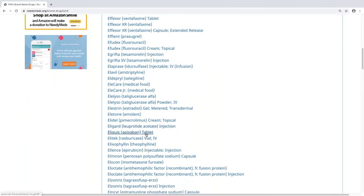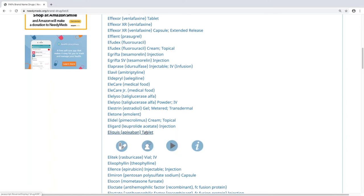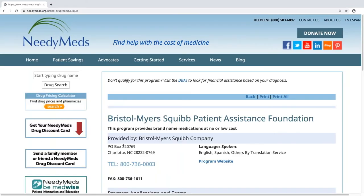And if Eliquis happened to be listed more than once, you would click on every hyperlink that Eliquis was available to make sure you weren't missing any programs or information about that medication. I'm going to go ahead and click on that hyperlink, and there are those icons again. There's some more information about the drug available, such as through drug videos and support pages, and the icon on the left indicates that there is at least one prescription assistance program available. When I go ahead and click on that, that prescription assistance program pops up.